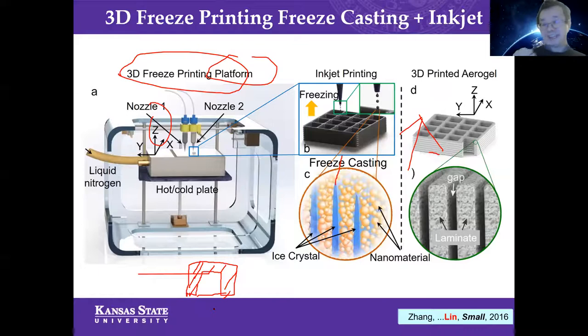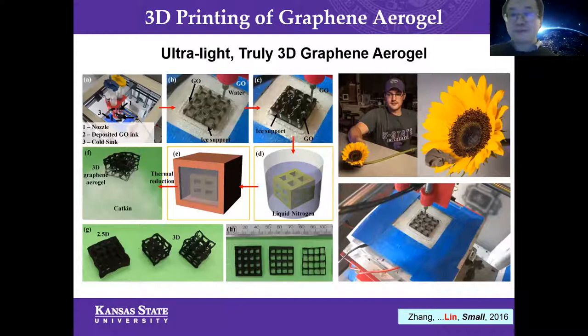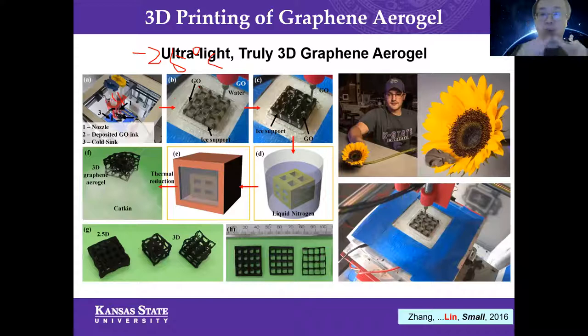And then here is the first version of our 3D printer. We have two nozzles and a cold plate. At that time, the cold plate was around -25°C. You can see the white one is water, the black one is graphene oxide suspension. Basically, we deposit the ink onto the cold plate and it freezes into ice. And then we use two nozzles to print a truly 3D structure with overhang features. Then we put it into liquid nitrogen, we do freeze drying, and we do thermal reduction, to reduce the graphene oxide to reduced graphene oxide.